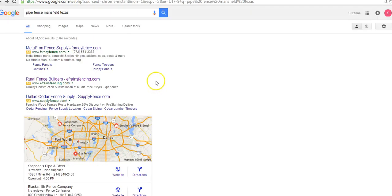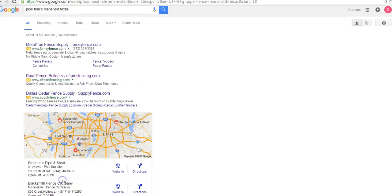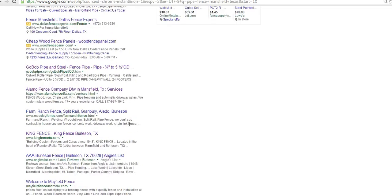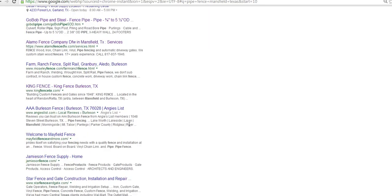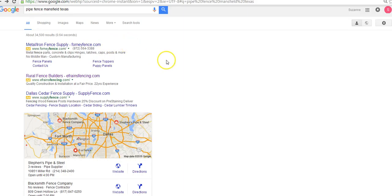And as you can see, I searched for pipe fence in Mansfield, Texas, and there's only a few guys on the front page. I don't think I even found you on the second page either. Oh, that's how I found you. Yep, that's right. So yeah, you need to get higher on Google because that's going to make it that much easier for people to find you.